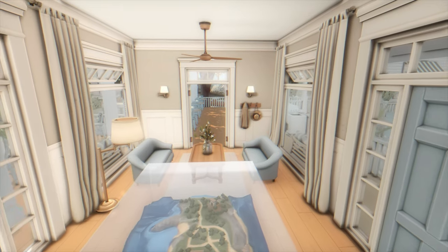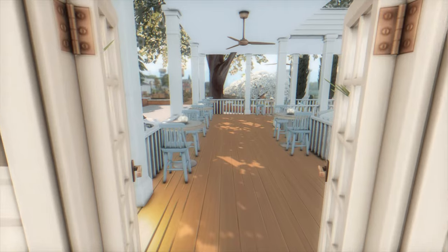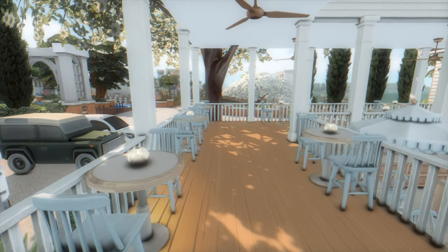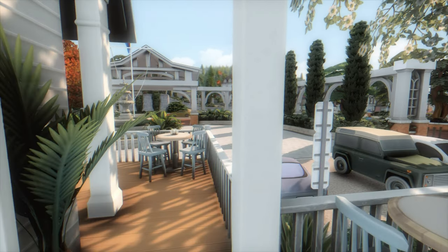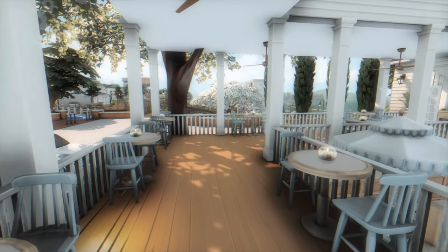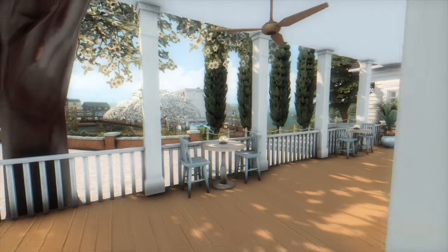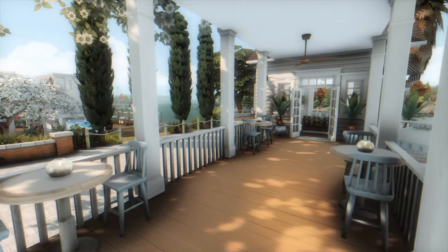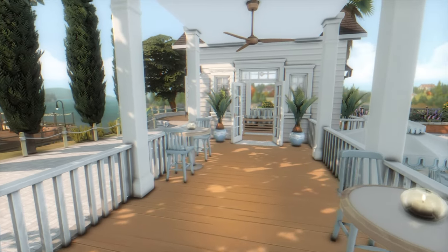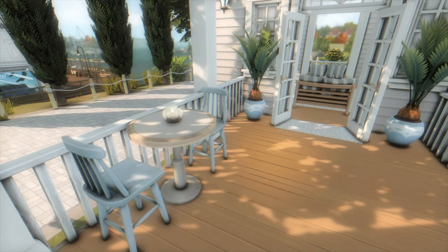If you go straight out past the lounge, it leads to a really nice patio. Like I said in the beginning, from the entrance, it kind of loops around on this patio where there's some extra seating. And I feel like it would look really nice in screenshots for both the morning time, if you have your Sims come here to do some activities, as well as in the nighttime, which I think would look fire with all these little candles on the tables.